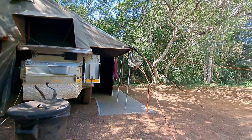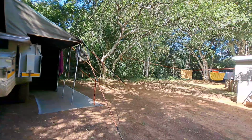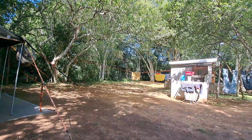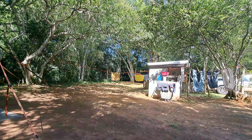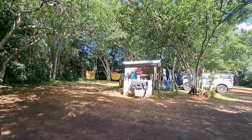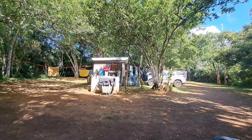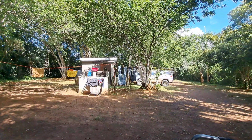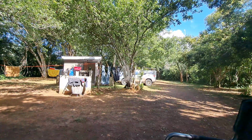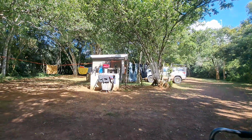If you have a look around, you'll see there are two sites on one stand. Effectively 21 and 22, which are separated by an ablution block. Each site has their own private toilet and shower, and you share a kitchen. This specific site is quite small if you compare some of the other ones that we've seen as we've walked through the sites and had a general look. So this site here, you're pretty much on top of each other, but the other ones are quite big.